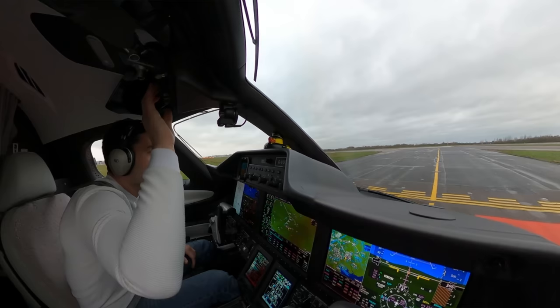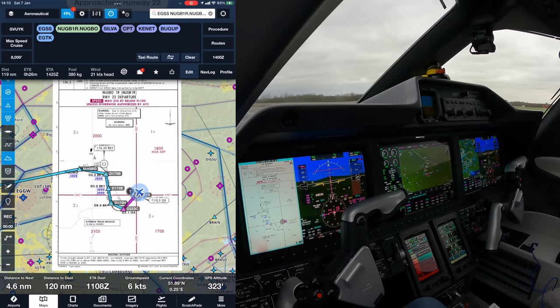Okay, so strobes go on. Wind for the left. Entered runway 22, 3,018 meters remaining.